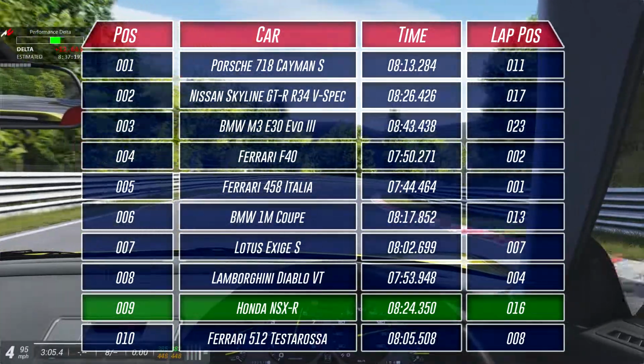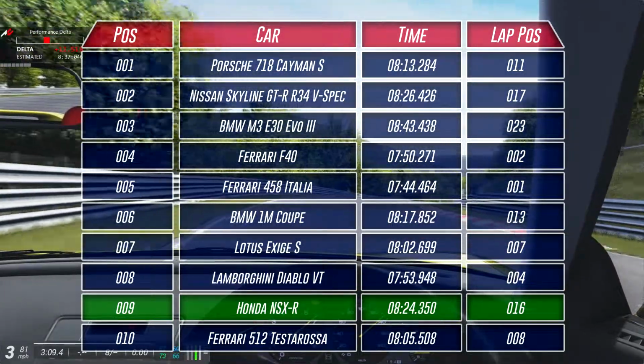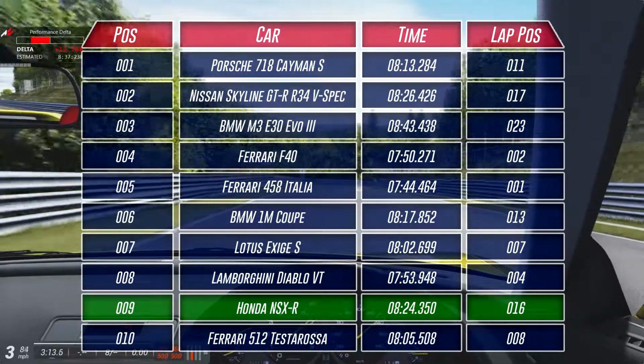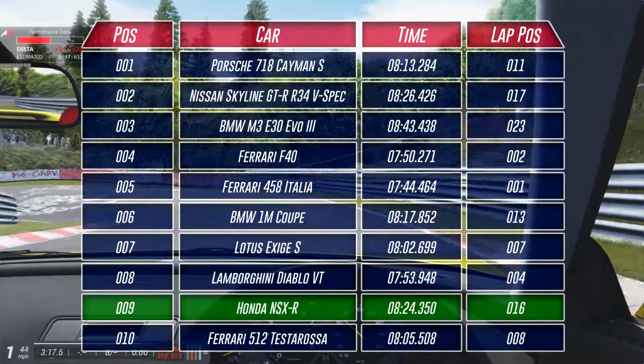Again, I think I can get a little bit more out of it than I currently have. You can just see as I'm driving around there are points where things go green, so you can see that there is that possibility for me to do.